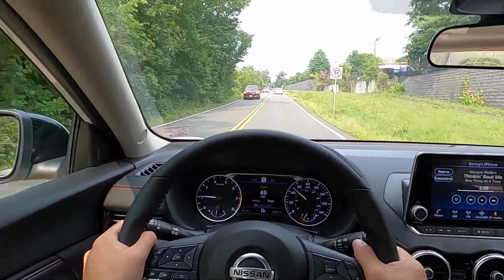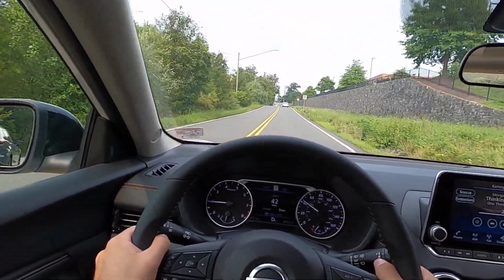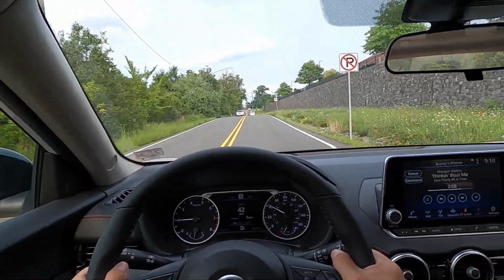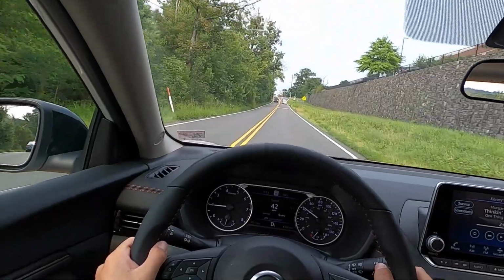So again, guys, this is a really great value in my opinion for what you get for the money. I think it looks great, and I think it performs decent, but I think you get all the creature comfort you could ever want for $25,000.